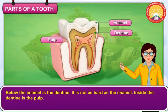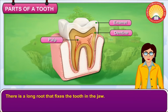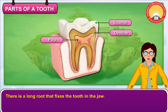Inside the dentine is the pulp. It has nerves and blood vessels. These nerves send signals to the brain when we feel the pain of toothache. There is a long root that fixes the tooth in the jaw.